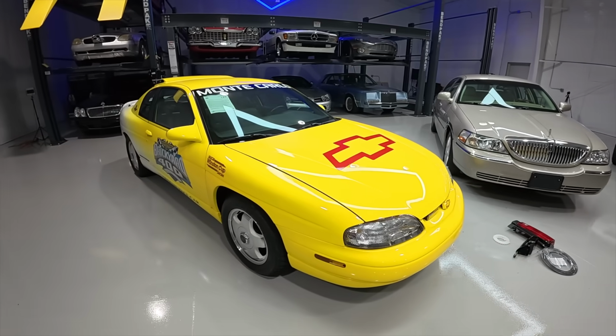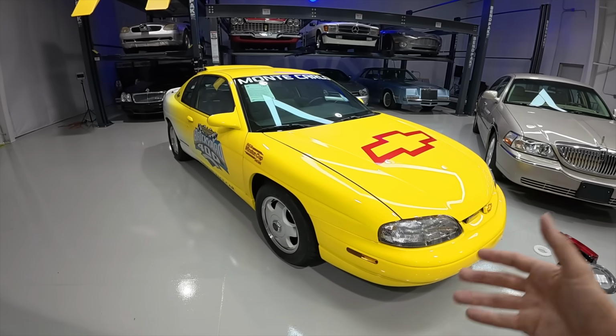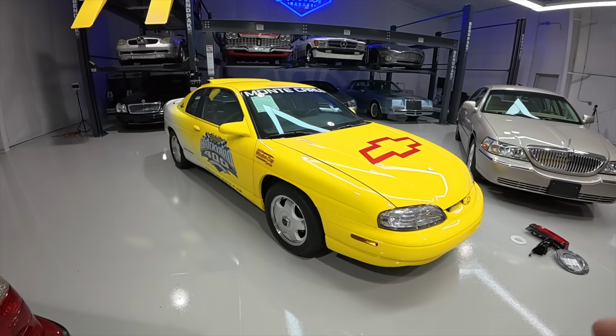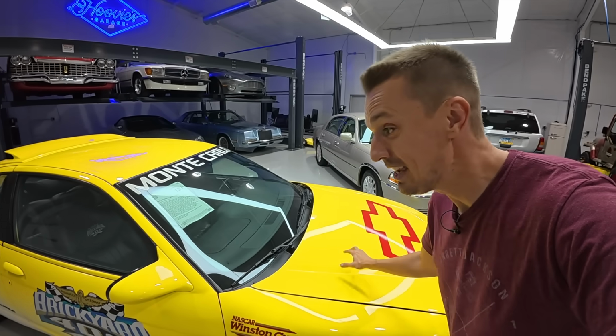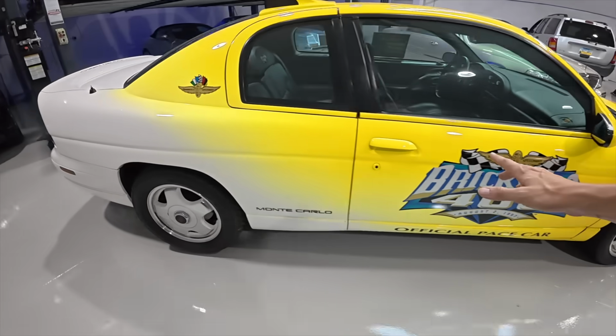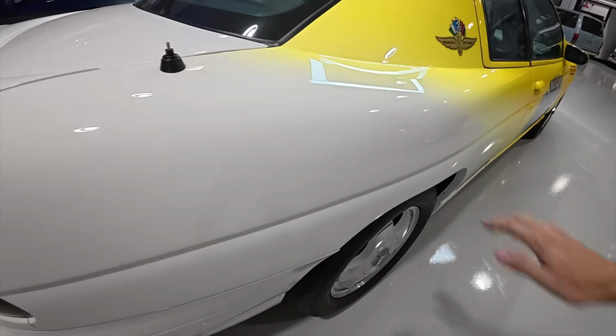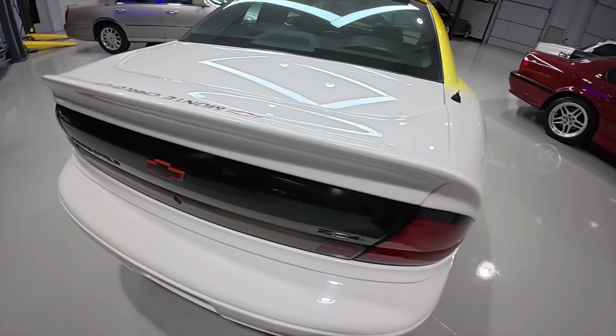This thing, 800 original miles on it, was one of the pace cars, the real deal, not a tribute to the Brickyard 400 in 1997. 98 was the first year of the 3800 Series 2 under the hood of this thing, and it's had performance upgrades so it could keep up with the NASCARs, and this one has a wide body kit from the factory as well. With the Z34 wing, it looks really, really good, and it is a total time capsule.